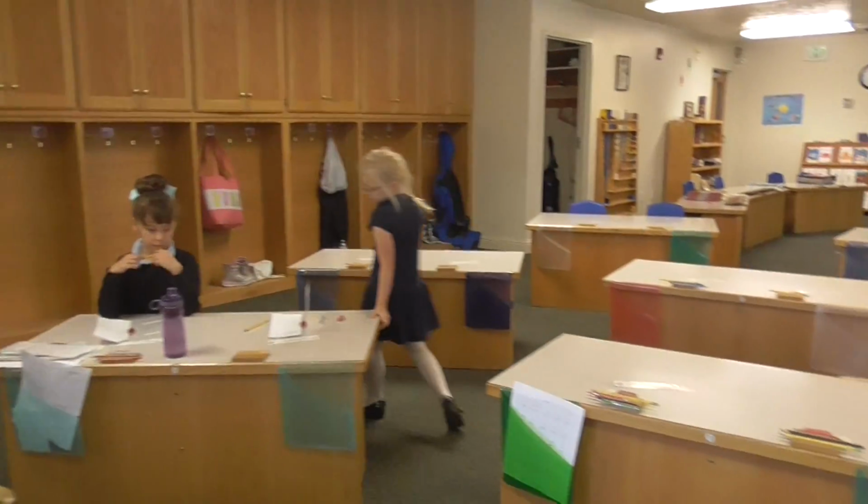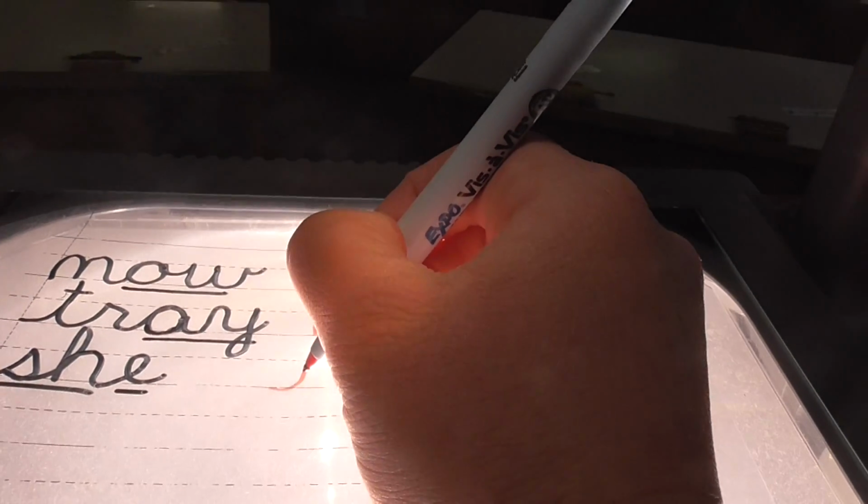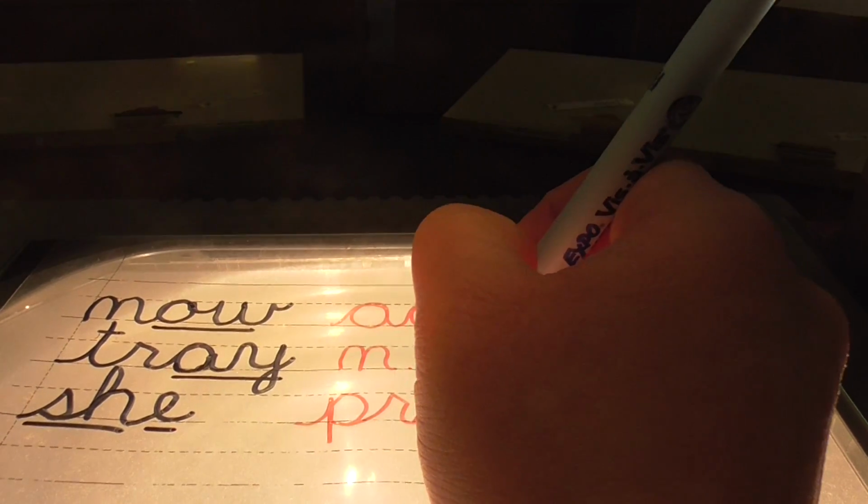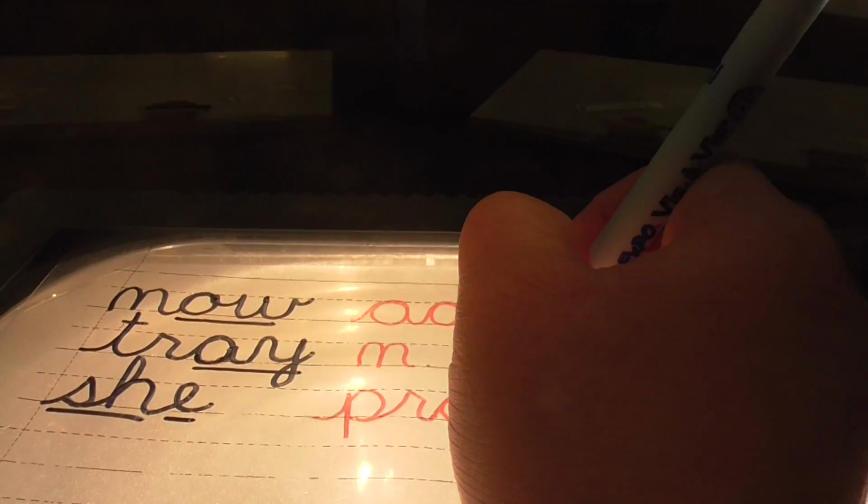It's a pronoun. If I write in red, you should write in red. Good. Emmeline's writing in red. Turn your books around. Okay.